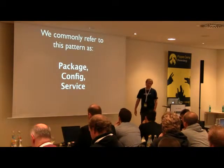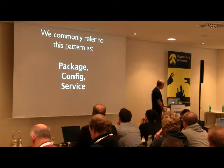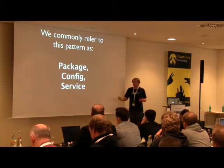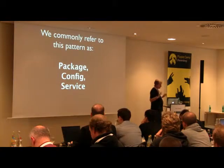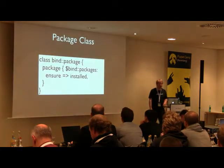So we have a pattern for that. And if you haven't seen it before, we often call this pattern the package config service pattern. Some people call it package file service as well, but it's not always about files. Sometimes config can be not files. So package config service is the pattern I'm going to talk about.